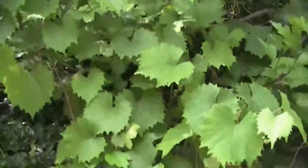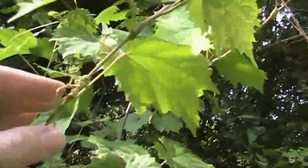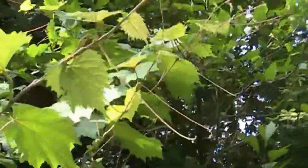This is Scuppernong. This is a wild grape. You can make wine out of this. And if you see right here, here are the little grapes. And you can eat those. They have seeds in them, but the birds usually get them before I do.